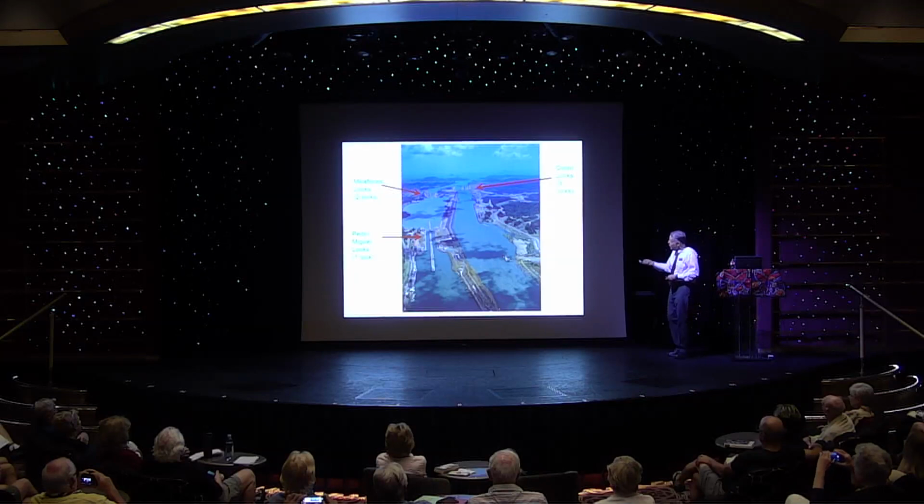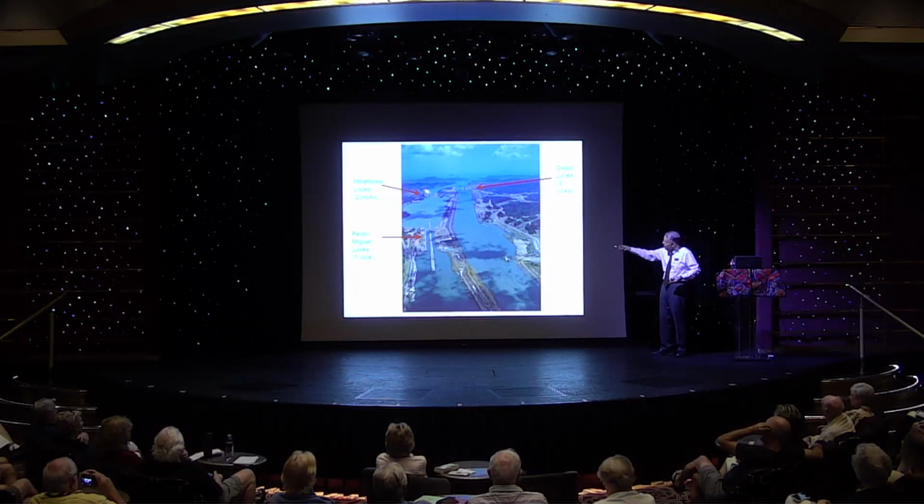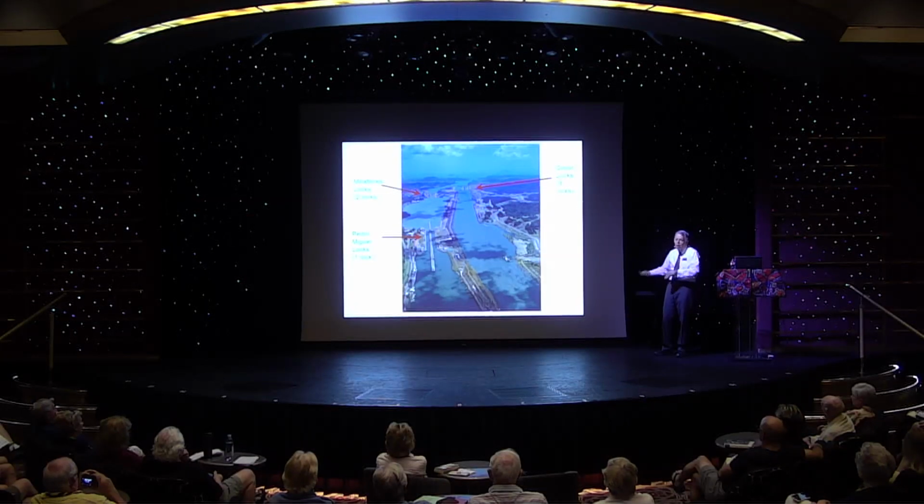Now, after the third locks, ships pass through, they will be 86.5 feet above us over here. So we will be able to see them up above us on our left as we enter Miraflores and Pedro Miguel locks. And then at the end here, out of the picture, we're going to share the channel through Gaillard Cut.